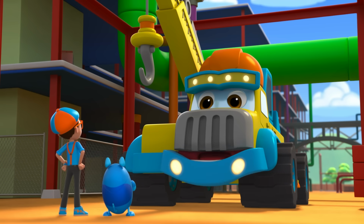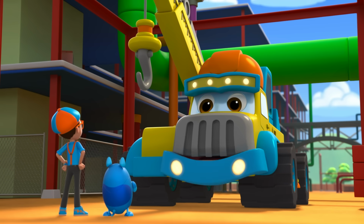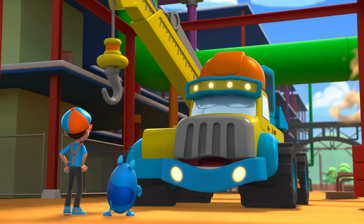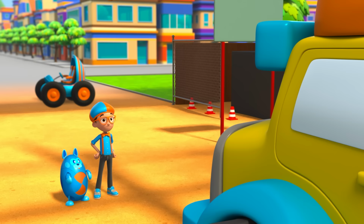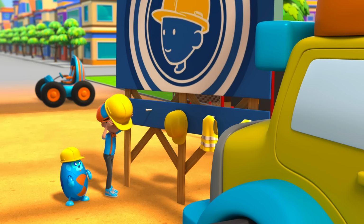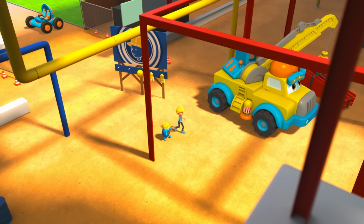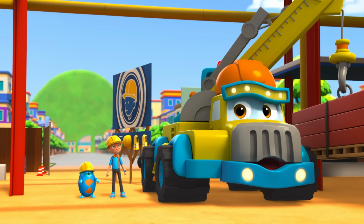Oh, well, hello there, Blippi and Debo. My name is Christopher. Christopher Crane, how you doing? Uh-oh! Here, put these on. You'll need them. Okay. Come with me. I need to bring these beams to the other side of the site. I can teach you about hard hats on the way.